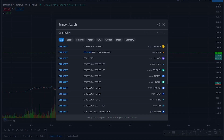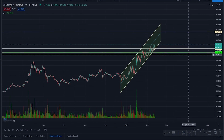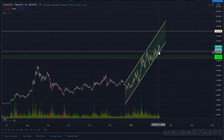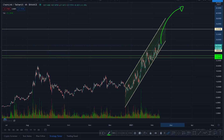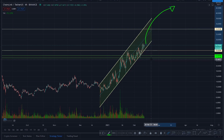So I'm just going to jump to Link. Just looking at Link again, you can see it's trading in this channel here. It keeps bouncing off its support beautifully. I'm just waiting for a breakout on Link. It's almost like it's coiling up and ready to explode to the upside. But if it was to break down, which is a possibility, nothing is certain. It's not financial advice, but it could potentially break down, and you would be looking at previous swing highs as the next level of support.